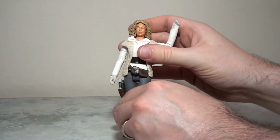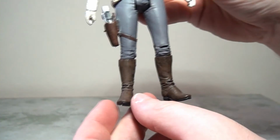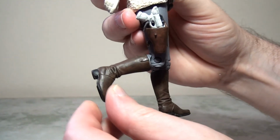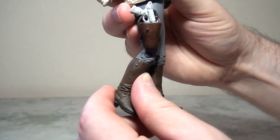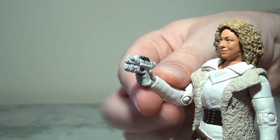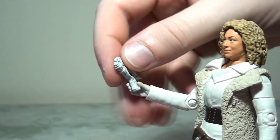She can also swivel at the waist, and she can kick her legs forwards, out to the side, and she also has a single-jointed knee, and also there is a calf swivel at the boot as well. She also comes with a laser pistol, which fits into her holster, which is molded onto her belt really quite nicely. And she can hold it just about.